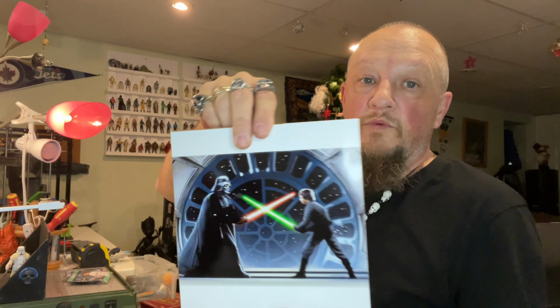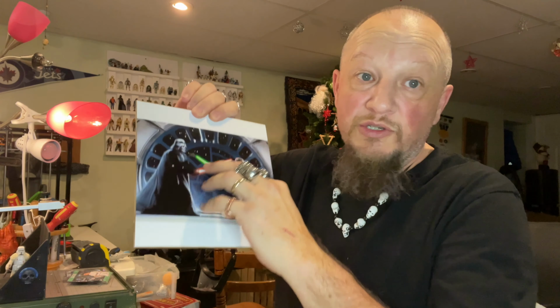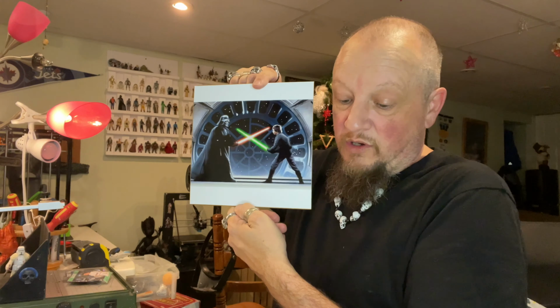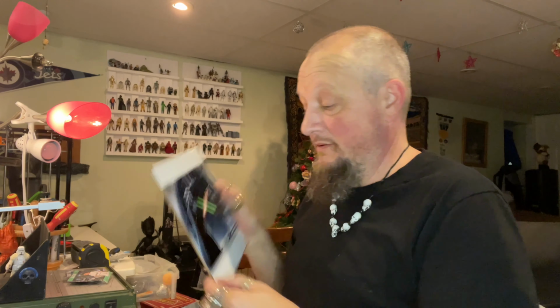Then we took our picture, and I just took some Mod Podge. Mod Podge is great. It dries fairly quick and everything. And I placed it on here. So now it's stuck. See what I'm getting at? It's going to be cool. Trust me.